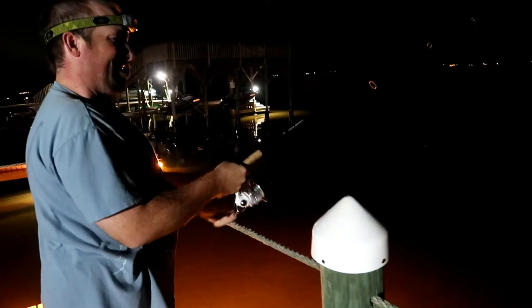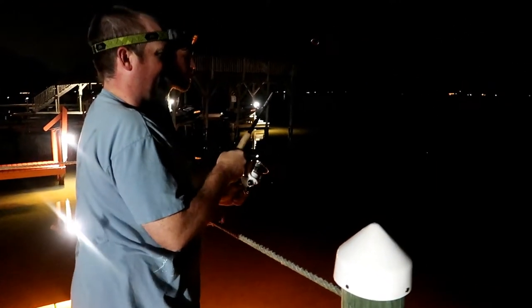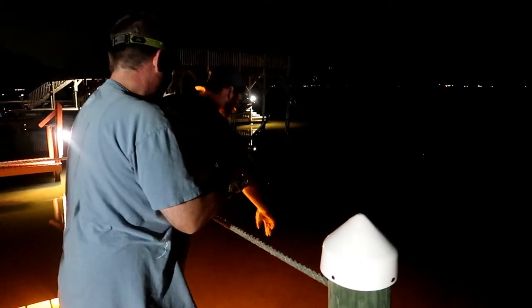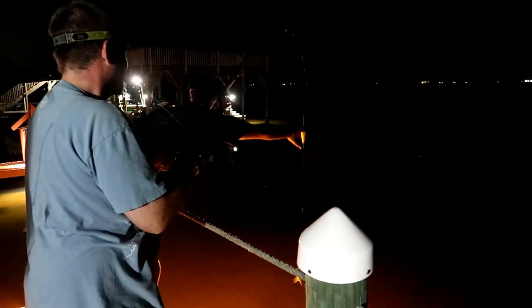Adam's hooked up. Not that big, I can tell, but he wants to fight a little. First fish of the night. Man, you got a fish! Keep your rod tip up. Hell yeah. A little catfish. A little catty cat. Get him in, get that cork.